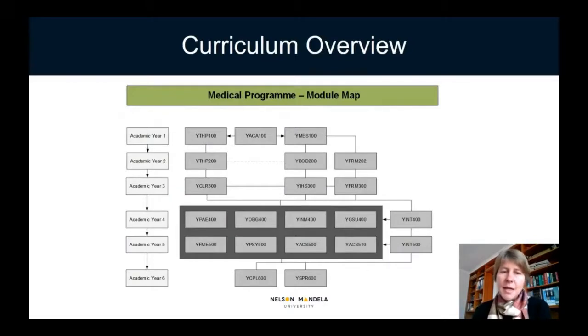It's 6 years. The first 3 years focus on building foundations in both the medical sciences as well as in clinical skills and aspects around theory and practice of medicine, which I'll discuss a little bit later. The last 3 years are spent more in the hospitals and clinics in the Port Elizabeth complex. The 6th year being your student internship year, and half of that year will even be spent in a district hospital.